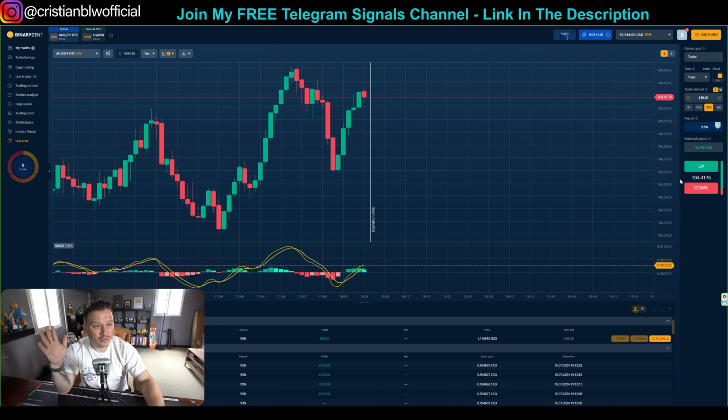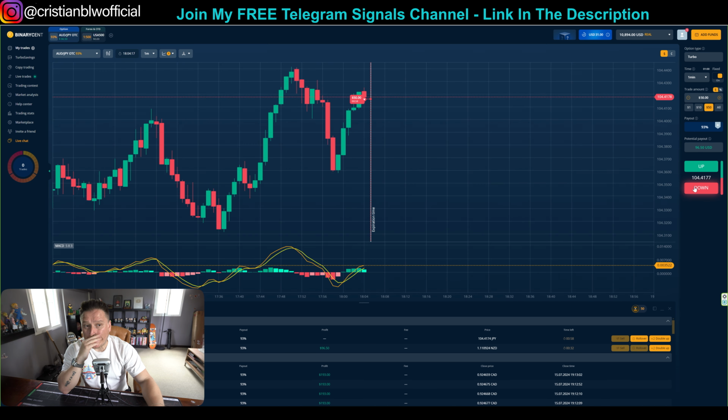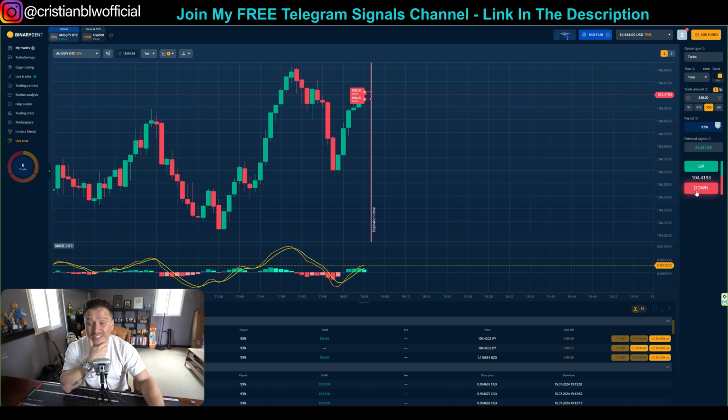This is a very simple strategy. All right, there you go. Now it's actually jumping, but I entered too low. But if it jumps more, then I have more entries, you know? So I entered for 1 minute. Again, I have multiple entries. I'm trading with $50 right now. I was trading with $100 last session that I was having.